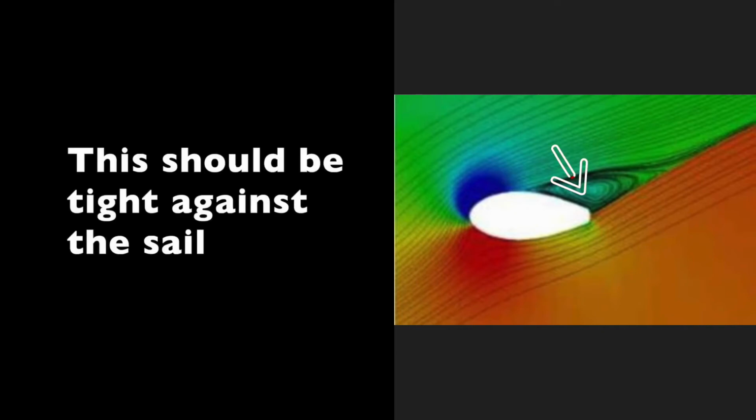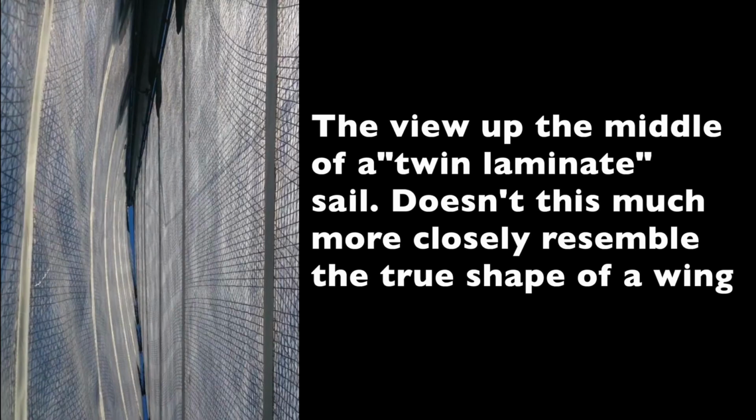Note how the confused air cannot properly flow around this sail. This creates dead spots that will not produce lift, and therefore you lose sail efficiency. In the most recent America's Cup yachts, they used a twin laminate sail like this image here. With the flexibility associated with it, it does not produce the same dead spots. I think this is a much more efficient sail, and that is why they were used on the AC-75s.